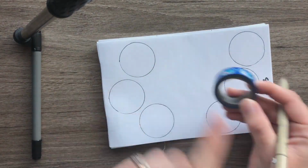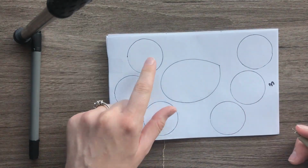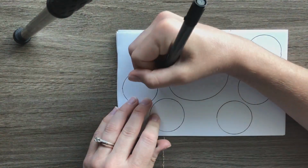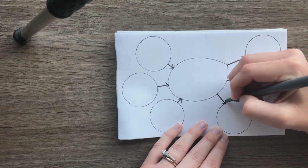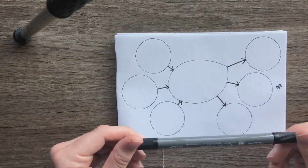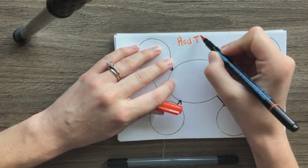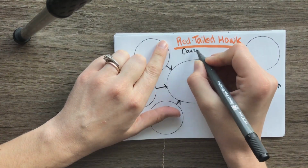After that, I'm not going to use my little one because I want it to be a big circle, so I'm just going to draw a big circle or circle-like shape in the middle. Then you're going to take a marker and point all the circles on the left towards the middle, and then point the big one towards all the circles on the right. Okay? Then we're going to go ahead and give it our title, which is going to be Red-tailed Hawks, Cause and Effect.